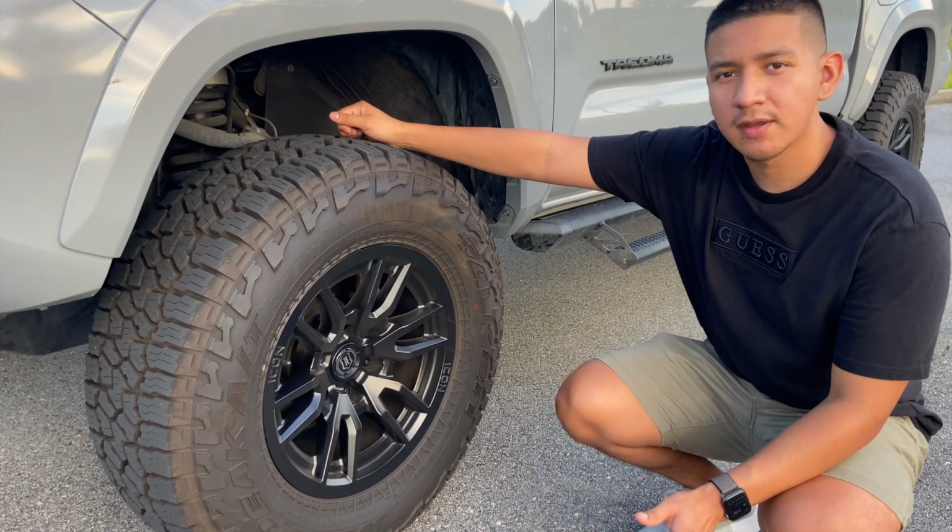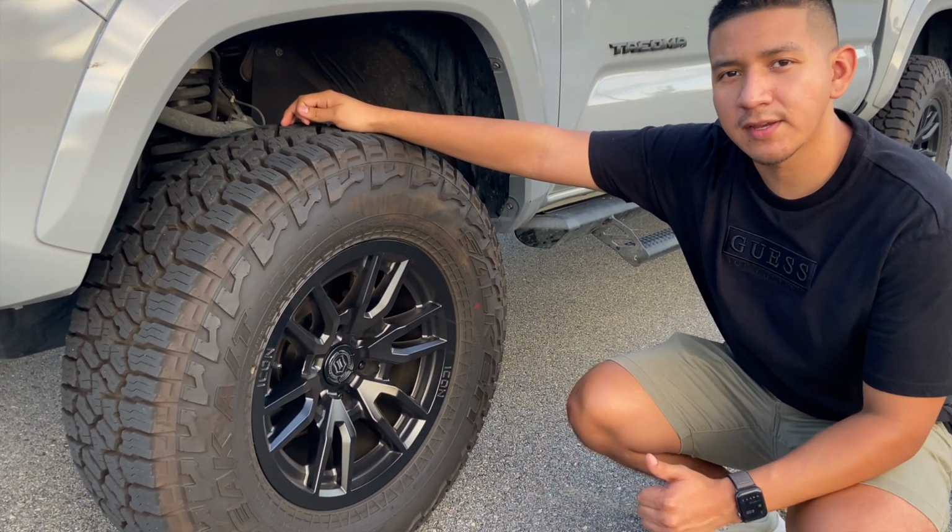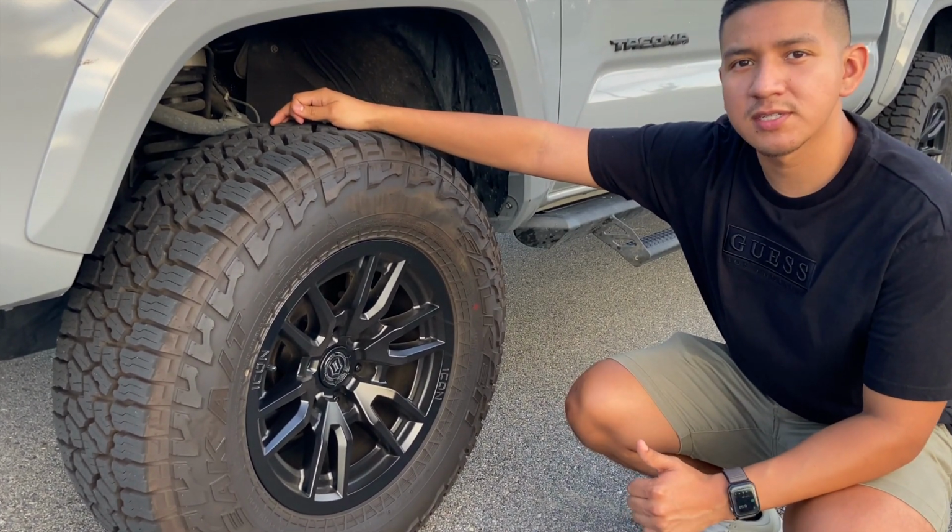It looks good. I'm not rubbing. Road noise isn't that bad. So yeah, definitely happy with this purchase.